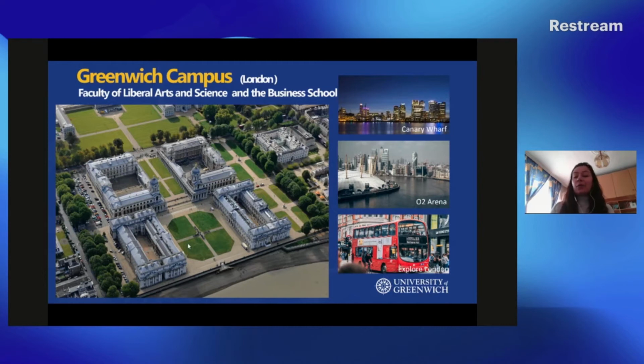And in general, it's a very lively area with a lot of tourists because of the Greenwich Meridian, the Greenwich Park, also the old Royal Naval College, where the University of Greenwich is based. It has a very rich history. It is also a UNESCO World Heritage Site. And a fun fact is that these two buildings here are designed by Sir Christopher Wren, who also designed St. Paul's Cathedral in central London. And you might have also seen it on some pictures. It's in the Greenwich campus.